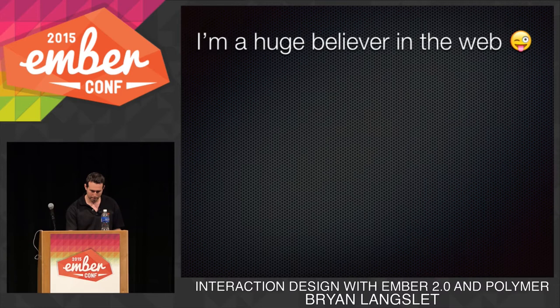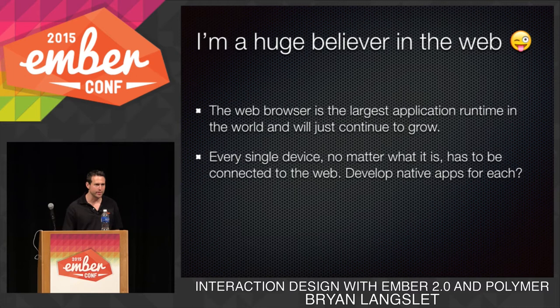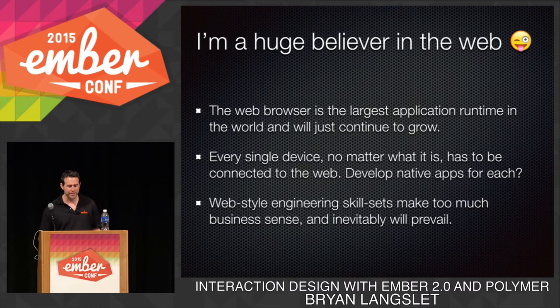But I'm a huge believer in the web. The web browser is the largest application runtime of the world and will just continue to grow. Every single device, no matter what it is, has to be connected to the web. Tablets, phones, TVs, cars, smart appliances, Internet of Things. Are you going to be developing native applications for each different platform? As a user, I don't want to be watching TV, and when I want to do something, I need to download an app in order to do it. I just want to pop open a web browser and just handle it right there. And I honestly believe that web-style engineering skill sets make way too much business sense and inevitably will prevail.